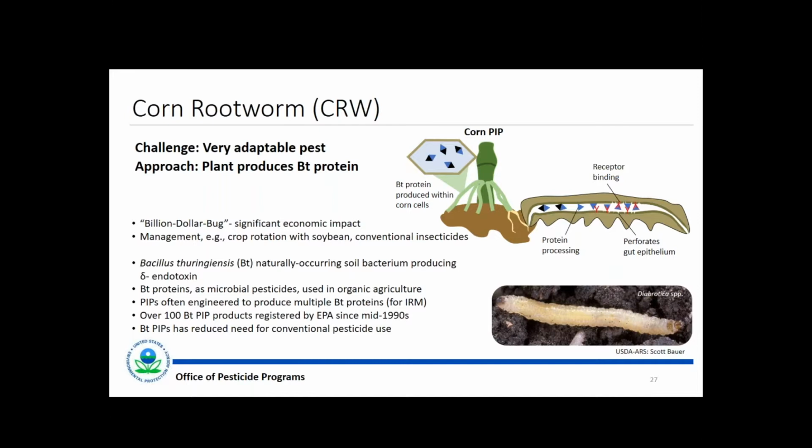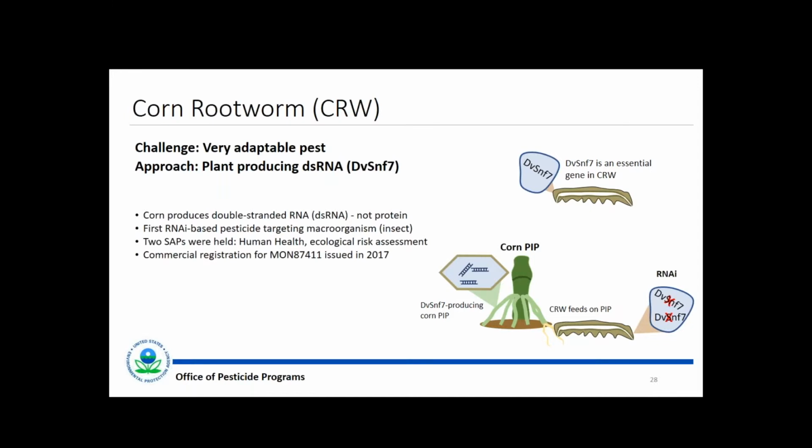Thus far, BPPD has seen more than 100 PIP products, not all of which work on rootworm. There are many Bt proteins, like I said. We obviously want to prolong the lifetime of these pesticides and mitigate resistance in the long run. So you can not only express one protein in a corn plant, you can produce many proteins. If you produce proteins that target a single pest, it's called pyramiding the protein or these traits into one corn plant.